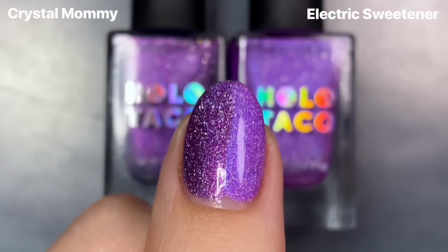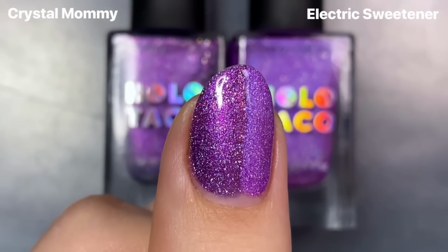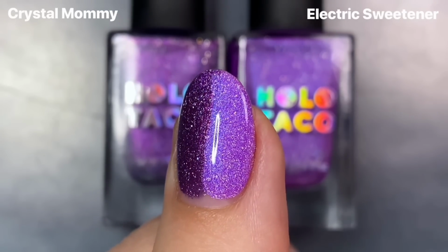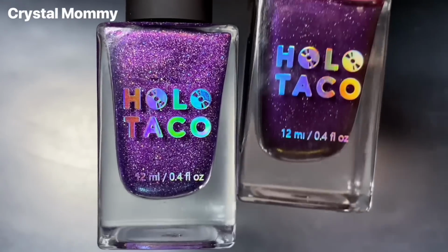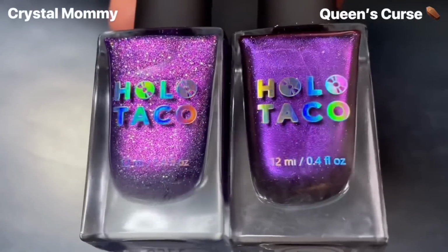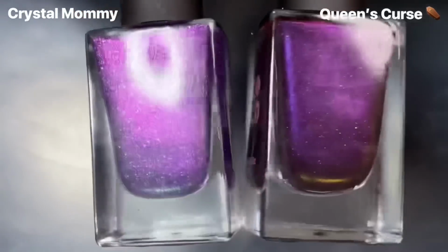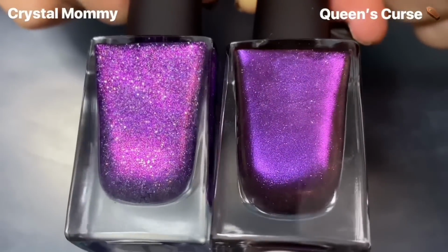They definitely look a lot more similar in the bottle than they do on the nail. You can see that Crystal Mommy is just a bit deeper. Obviously, it has a pink shimmer while Electric Sweetener is blue, but the holo definitely pops more in Crystal Mommy. I did also want to show this next to Queen's Curse, which was one of the magnetics that was retired. I know that one is a lot darker, but I feel like the magnetic shimmer definitely looks pretty similar, at least when it has that purple to pink sort of shift.